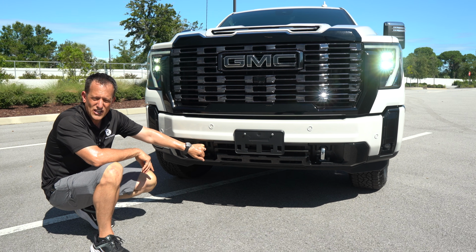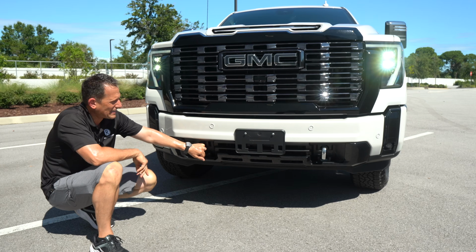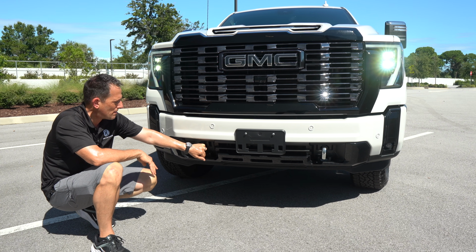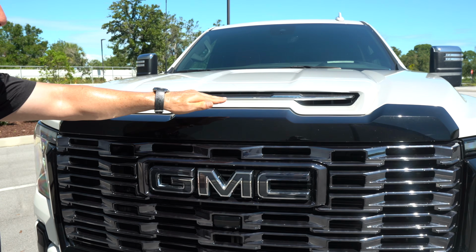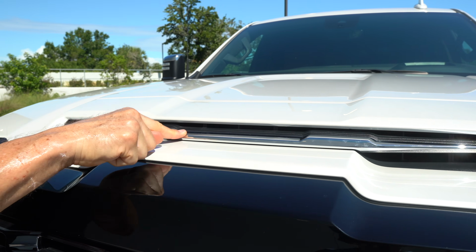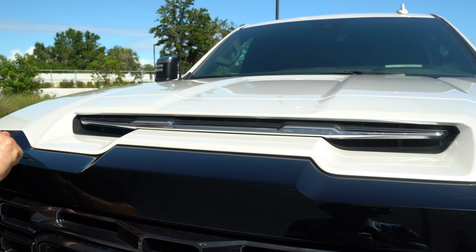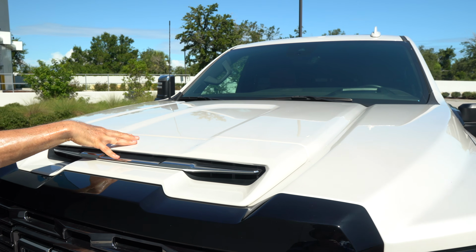This really checks off the boxes, or even a Ram 3500 HD. I still think that this one does it so differently, especially with it being an Ultimate trim. Now, as we take the elevator ride up, you are gonna have your functional hood scoop. I am gonna zoom in on this piece. They should have made this dark chrome to match the grille, but the good news is this hood scoop is functional. Love the big bulge.